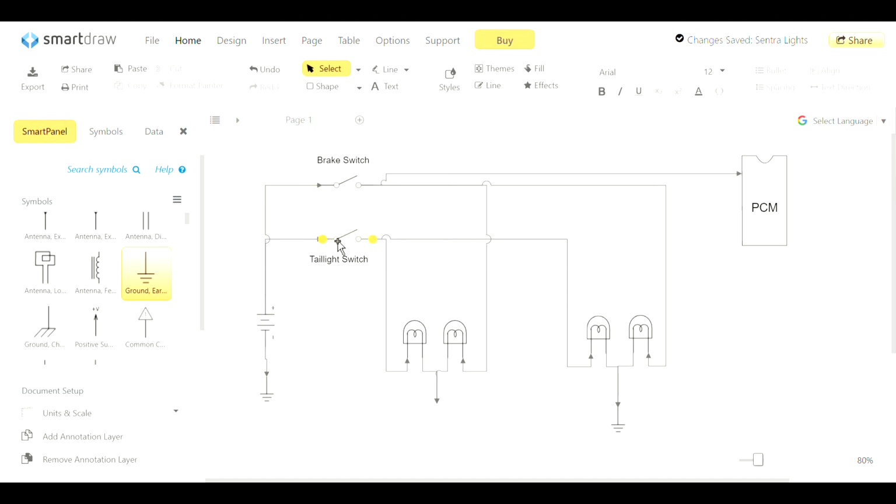So when we turn our taillights on, we have a voltage at this lamp, which would normally go to ground, but since ground isn't there, it's still going to try to find a path to ground. And if we follow through this brake light bulb, we'll come up here to the brake light switch, and of course there's no path here because that's open. And then it's going to try to go into the PCM, so that means that we have a voltage at this pin that goes into the PCM.